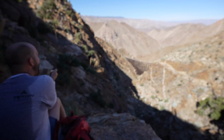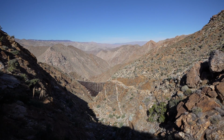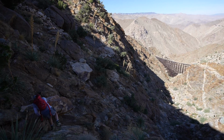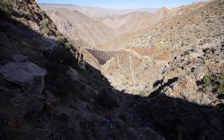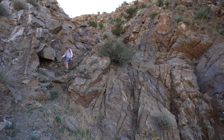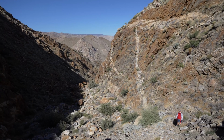Snack break before the final push. Even when you finally see the trestle, you're still a good 300 to 400 feet of elevation just to get down to it. Remember, everything that you do on the way down, you have to do on the way back up. So this is definitely not a hike for everybody. Don't make the same mistake that Chris and I did. Wear long pants on this trail.